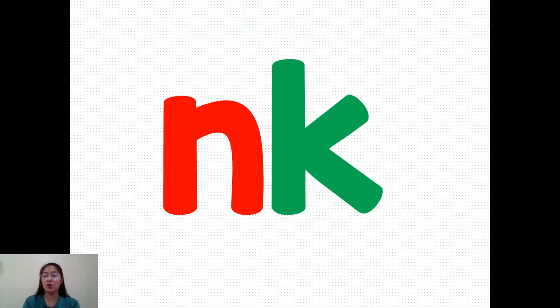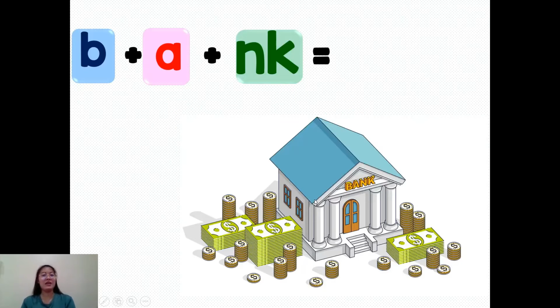Who can tell me what letter is it? Letter N. And it is letter K. Letter N and letter K makes the sound nk. Okay, nk. One more time. Letter N and letter K makes the sound nk. Okay, here we go. Let's see the words. Repeat after the teacher.